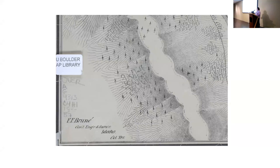So in his later years, he ended up being a surveyor based out of Leadville. He did a lot of different places in the state as a surveyor. He was a civil engineer and one of the first deputy mineral surveyors for Colorado.